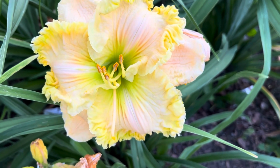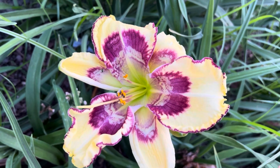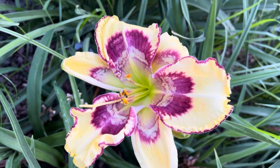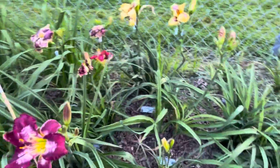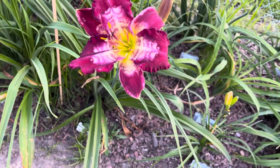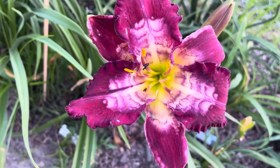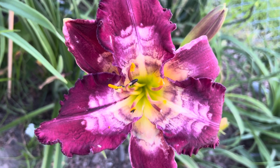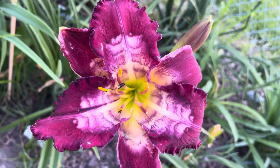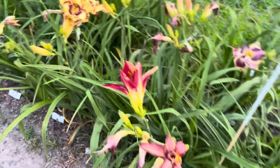Behind it here, this is Ring, Ring, Ring from Guy Pearce with that really distinct pattern. I like this daylily a lot as well. Okay, this is the star of the garden today. This is my seedling, and it's got Downward Spiral and another seedling that has Downward Spiral in it. It's got a really cool pattern. I like it. That's why I saved it.